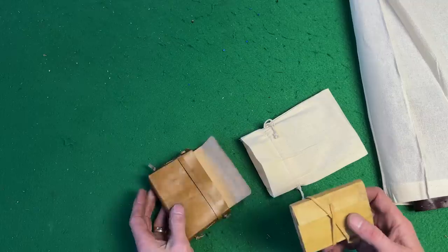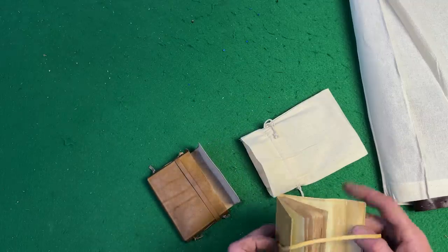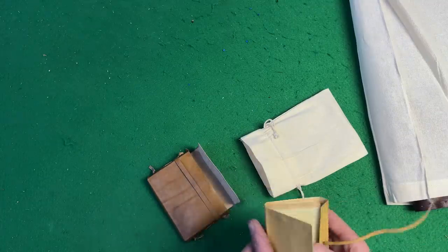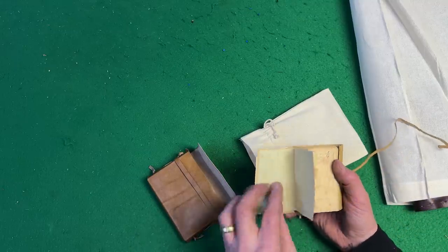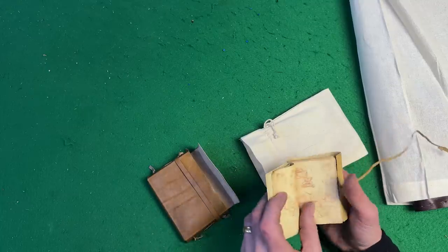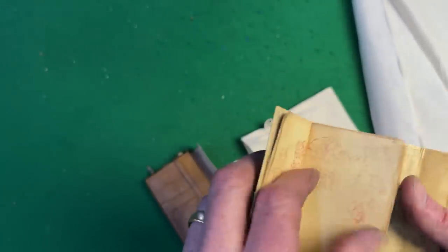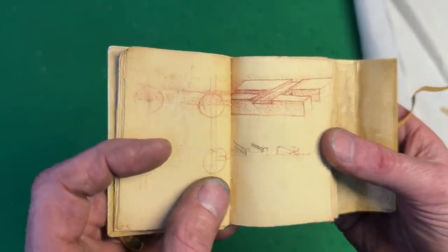Oh. You're kidding me. I had no idea it was this small. That is freaking hilarious. Oh my goodness. The original Codex Forester, the 1, 2, and 3. The original Forester 1, 2, and 3 all live at the Victoria and Albert Museum. Oh, that's so beautiful.